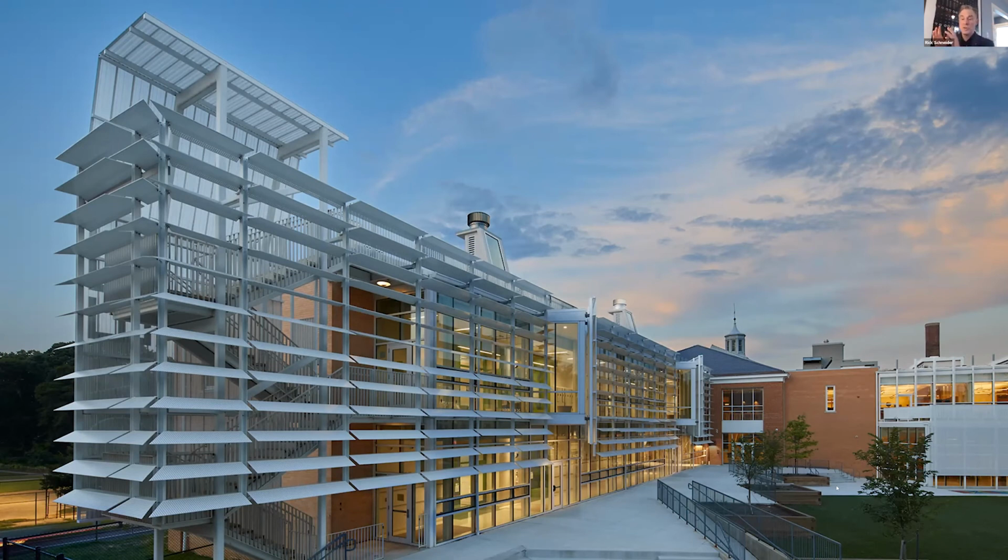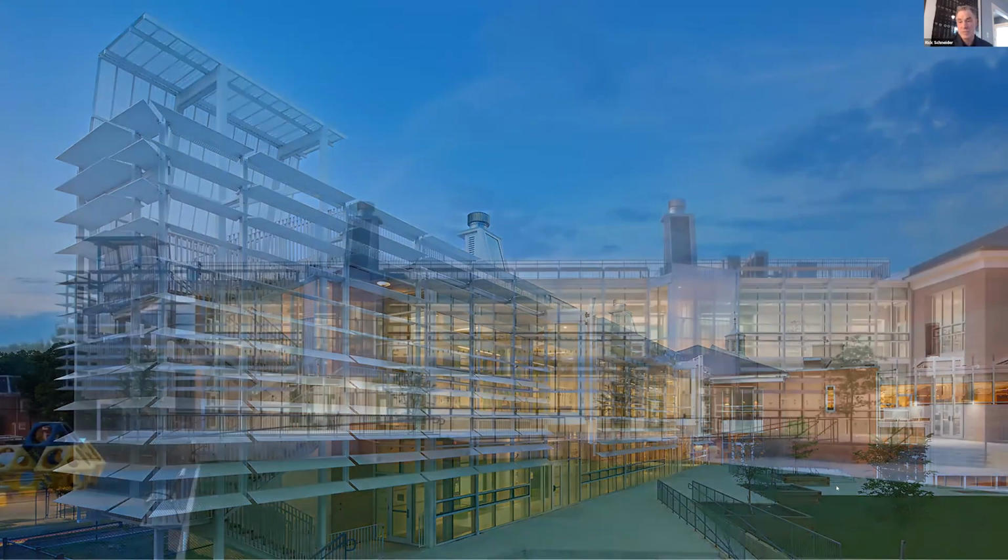And then when we build new, to do that in a way that uses energy sources that are on site there, so that we can also lessen the operational energy of the building itself.